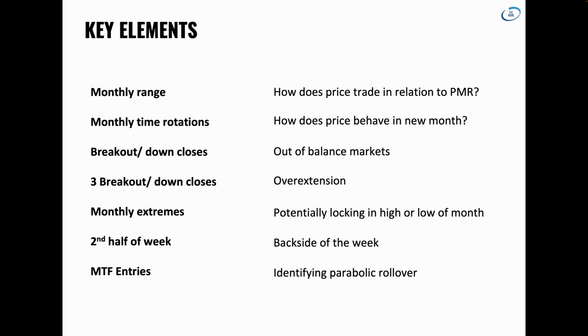Are the monthly traders already triggered? And then are we breaking out and continuing, or are we breaking out, failing, and reversing back in, as we do with multi-time frame across all time frames. But here we have a specific view on the monthly range, because we want to find the best setups along the month. Then we look especially at closes in breakdown and breakout.